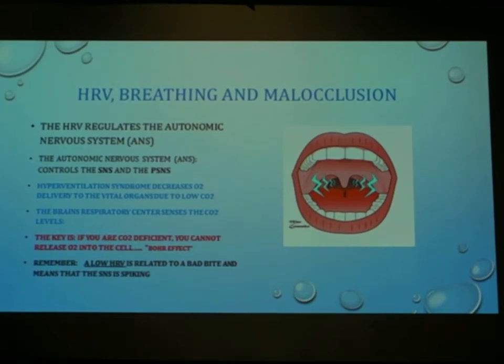So heart rate variability is a very, very important thing, and most doctors don't measure it. It's just kind of new on the scene. It's kind of like autophagy. So I sat in the last A4M conference and I listened to this lady named Sarah Gottlieb, who was brilliant, and she gave a whole seminar on heart rate variability and how important it is.